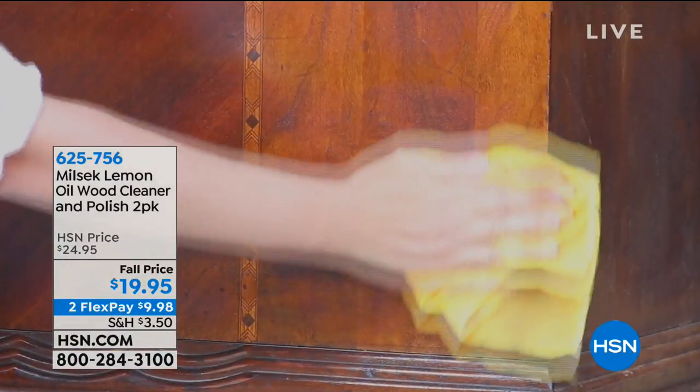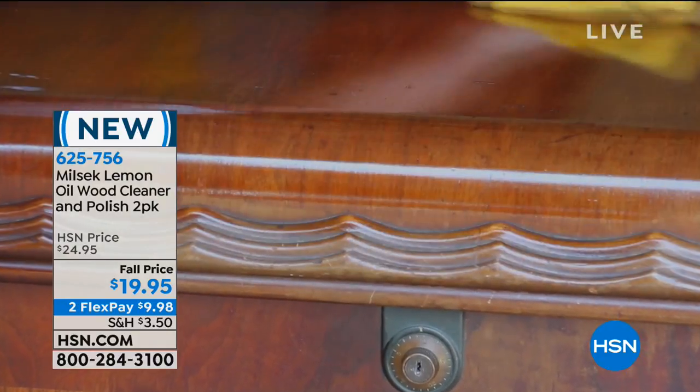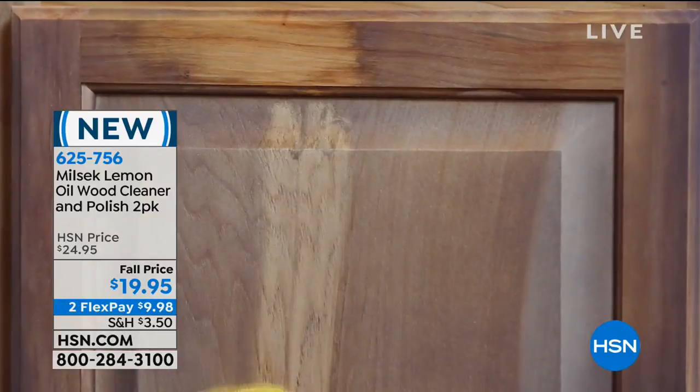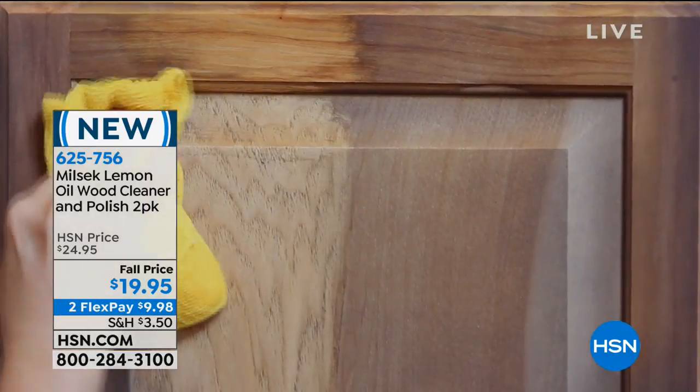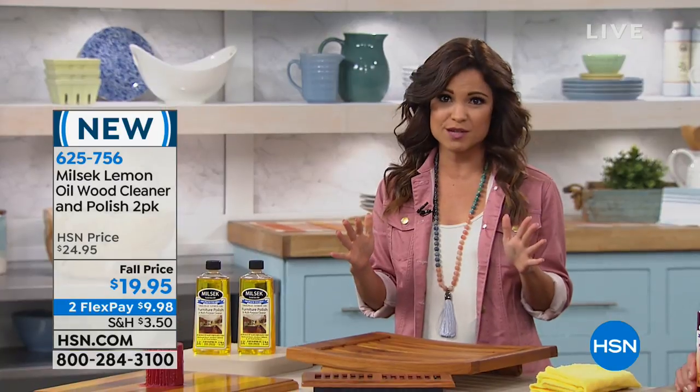And what's so fantastic is over the past 100 years with this formula, we have now moved from using it for just wood. Now it's top to bottom. We're talking vinyl, we're talking laminate, even your shower door, wicker, even the leather in your car. So many uses for this one item.